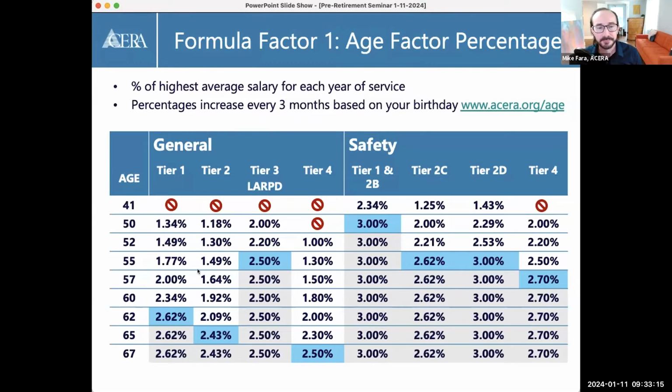Now you're probably wondering, why are there a bunch of gaps in the ages? Why am I skipping like 3 years at a time? Well, that's because there are actually too many incremental increases in the age factor percentages to fit on the slide because they increase every 3 months that you don't retire. Another way to say it is every 3 months that you get older, you go up one notch in this age factor chart, and there's a slightly higher age factor percentage that you would get in the retirement formula for you. And it's based on your birthday.